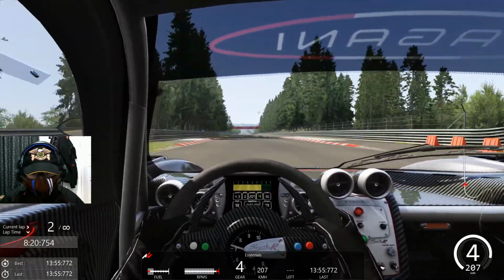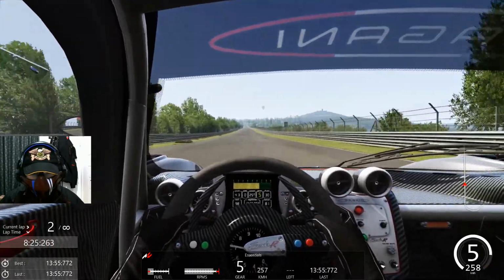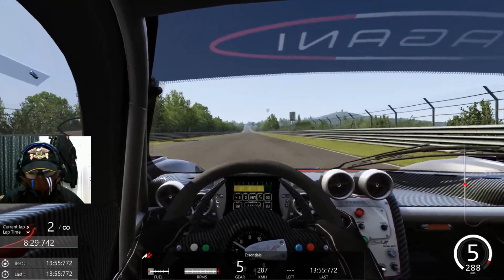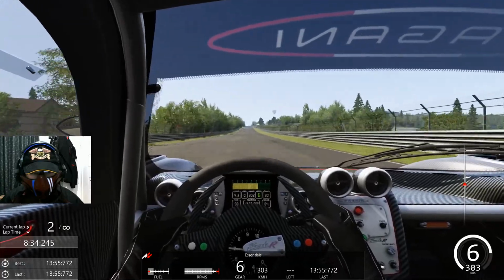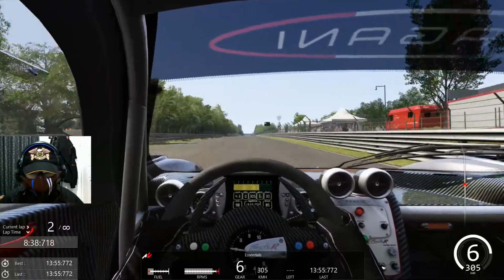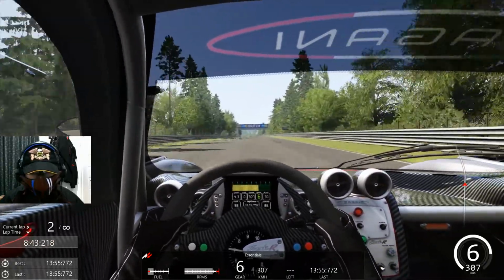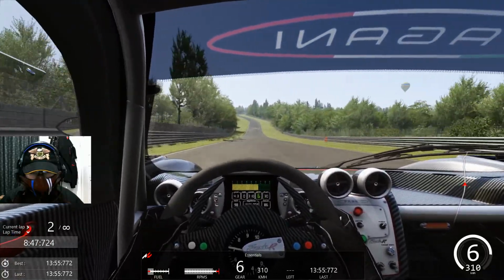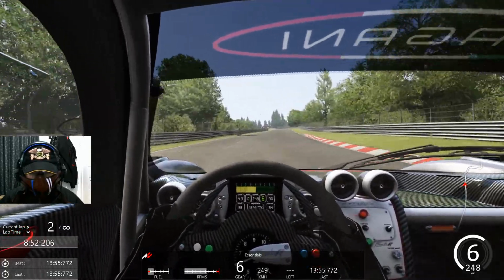Alright, onto the straight, full throttle. I try to keep it as straight as possible because this car shakes too much. And yeah. Not gonna be at the fastest, but still. This is already far too fast for me, honestly. Oh god, oh god, oh god, no no.